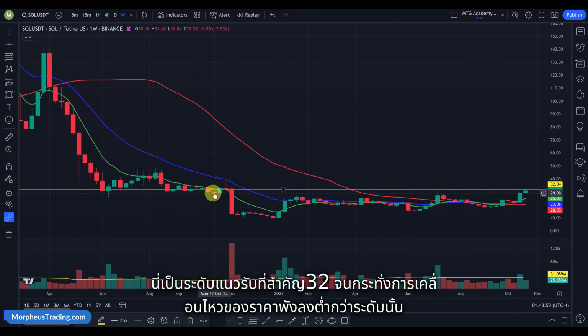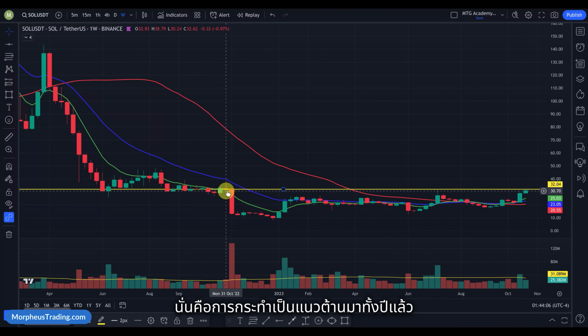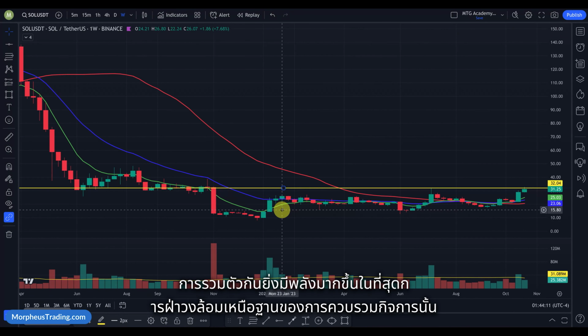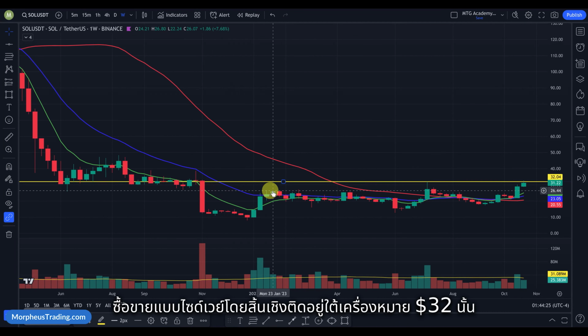This was a significant support level right around 32 until the price action broke down below that level. So what that means is that that prior level of support has now become resistance. People who bought at this level and higher are now looking to sell into strength of the move. So that's acted as resistance now for the entire year. And the longer that we have a base of consolidation, the more powerful the eventual breakout above that base of consolidation. So we've had a base here. Basically, SOL has been trading sideways now for almost an entire year, completely sideways, stuck below that $32 mark.